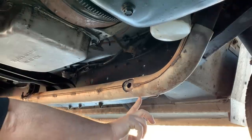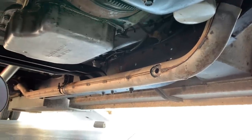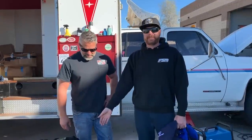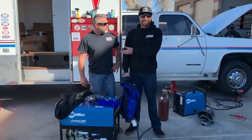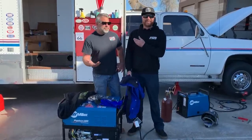You cannot put it in the bottom of the pipe. No, because I don't care where you are, moisture collects down in there when you park your car. Yep. This is actually a really nice exhaust. We're going to use the Fusion 160 generator stick welder attached to the Miller Multimatic 220 AC/DC. And Steve Darnell happens to be here, which is insane. He's going to literally welder up.